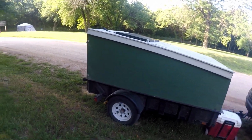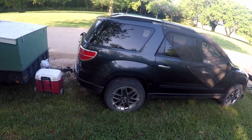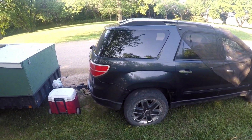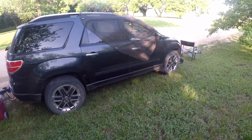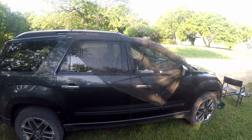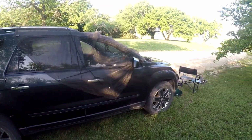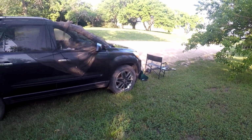Awesomeness. I tell you, some people are very, very creative. He has a sleeping setup all the way in the back there, but like I said, I'm not going to mess with him. He's got magnets to hold down his mesh. It's a pretty awesome deal there. So he just sits out by the road and does his stuff.